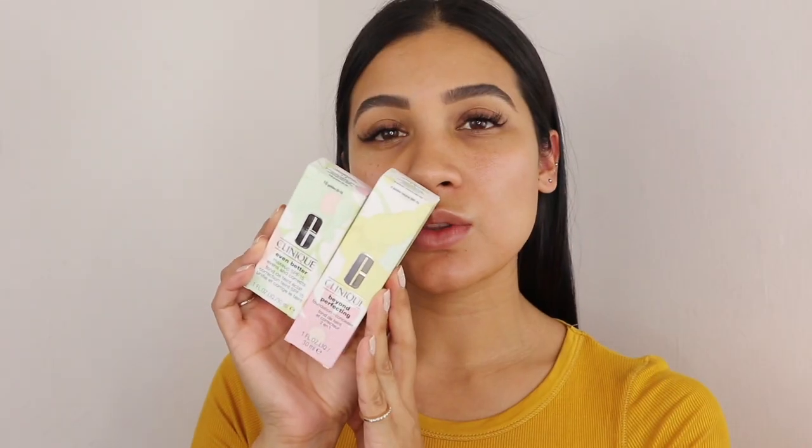So these are the two that I picked up. The one is the Clinique Even Better Foundation, which evens and corrects. And then the other one is the Beyond Perfecting Foundation, which is a foundation and concealer in one. So I found both of them in my shade and I was very excited about that because that's usually the biggest thing for me. There are so many different foundations that I want to try, but if they don't have my shade, there's no way I'm going to be able to use it. So I found both of my shades in the Even Better and the Beyond Perfecting.